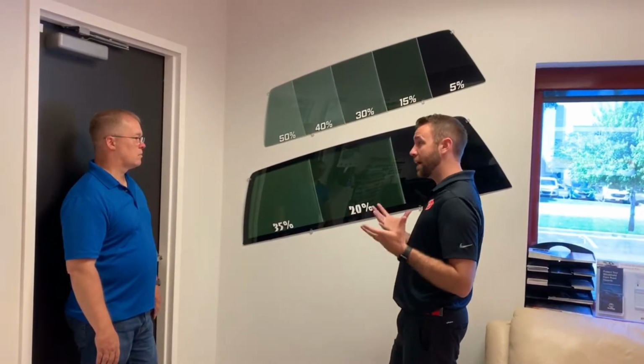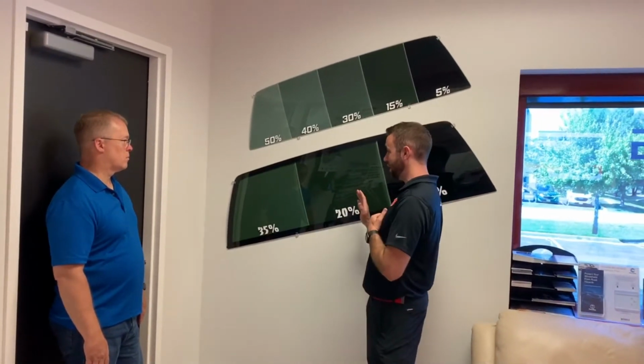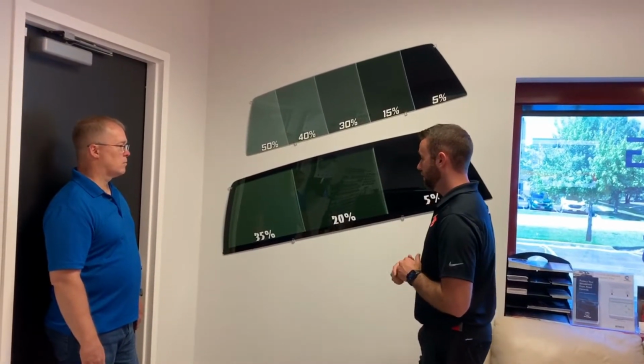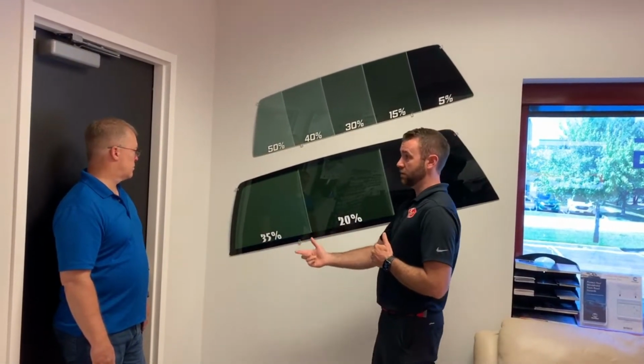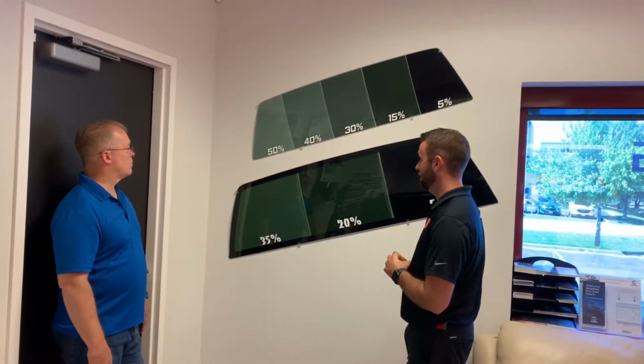It's consistent. It matches. You talked about, you know, your concern was, is it going to look funny if I have a darker film on the back versus a lighter film on the front? I think 35 is the way to go. You felt the heat rejection on the heat lamp, the heat display.